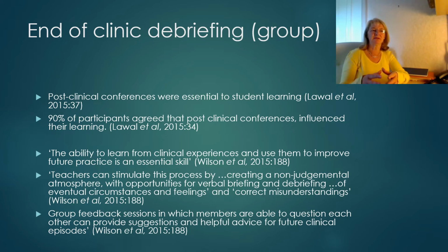And these debriefing sessions, I think, are probably one of the most important things that we can do at the end of a clinical session, to allow the student to leave on a high, with a better understanding of what's happened to them, and also the ability to then go and reflect much more positively maybe than they would have done if they were going away with their own thoughts in their head and not having been able to express any of this.